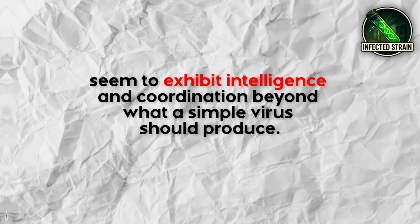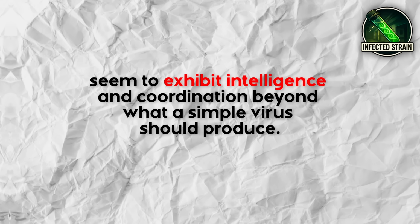The virus may have supernatural origins, connected to ancient demonic possession rather than natural disease. Religious artifacts found in the apartment building suggest that the infection might be more than just biological. It could be a manifestation of evil itself taking physical form. This explains why the infected seem to exhibit intelligence and coordination beyond what a simple virus should produce.